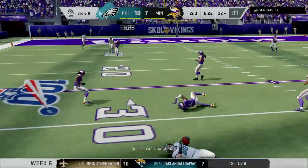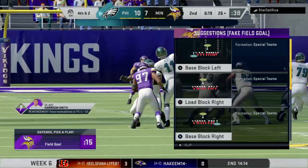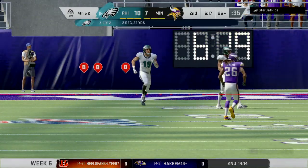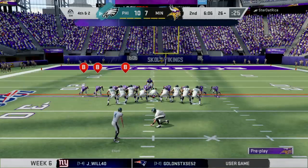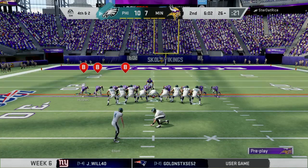Now Wentz on 3rd down. Ertz has it left side. And they will rally and stop him short of the first down. They get him to the ground at the 26. The completion good for only 6, and that'll bring up 4th. A 43-yard attempt.